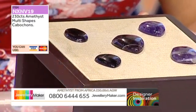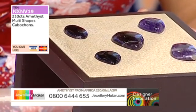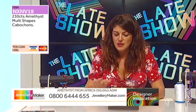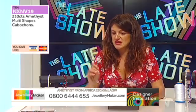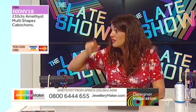They're like a little blank canvas, aren't they? You can just do what you want with them, cabochons. Do anything you want with them. I have a friend that works with cabochon gemstones a lot, and she puts them into cushions and has them on each little corner.